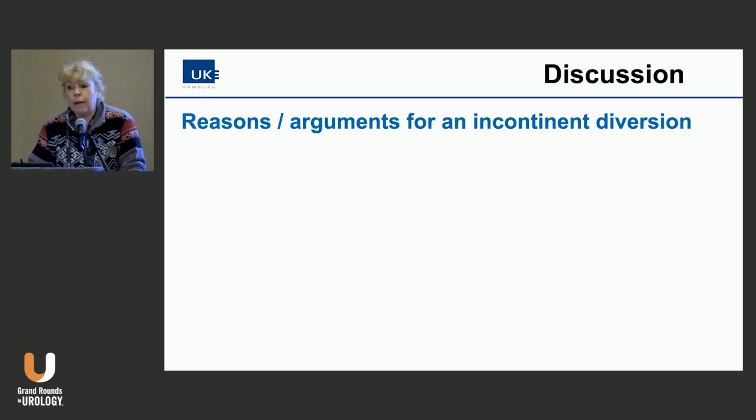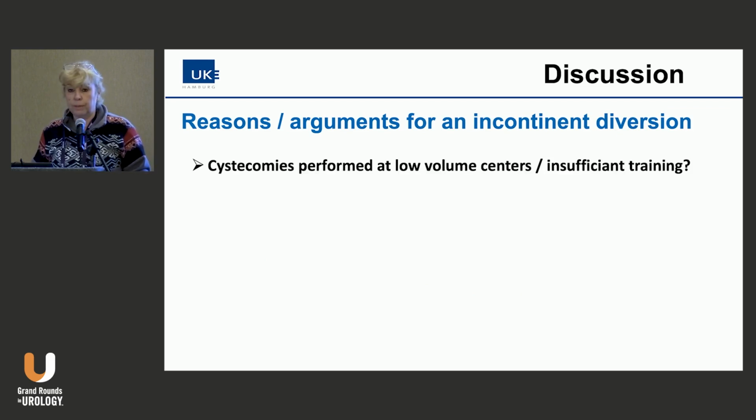Now, in the following, I would like to discuss some possible reasons for these trends and also some arguments that are brought up by those surgeons in favor of incontinent urinary diversion. If many cystectomies are performed at low volume centers, these surgeons are not trained with different types of urinary diversion. Thus, they mainly offer the most simple techniques. And as a consequence thereof, also if these are training centers, the next generation is not trained to perform continent diversion.